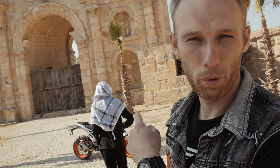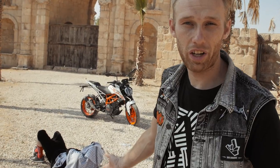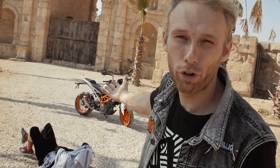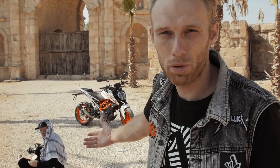Second location to shoot this beautiful baby, the 390 Duke here in Jordan. And we are here in the historic place, Jerash. Such a shame I cannot ride this perfect bike on Jordan streets. Anyway, we do the best out of it and make some nice pictures.